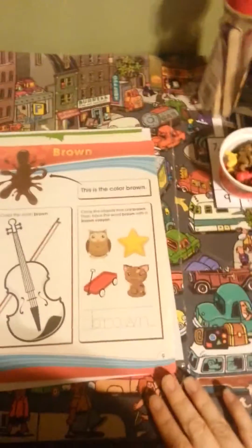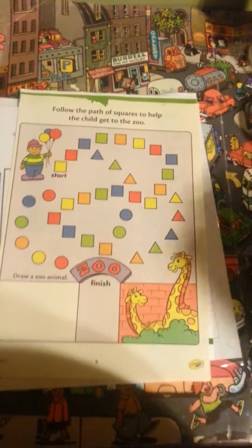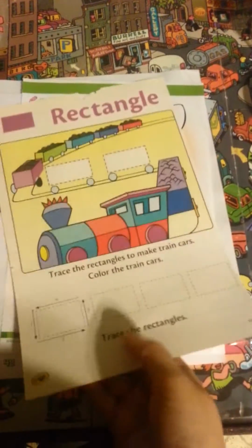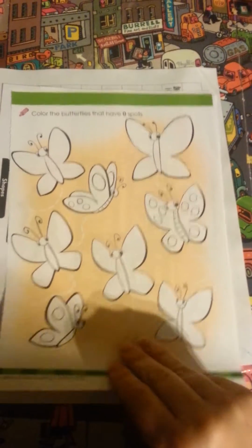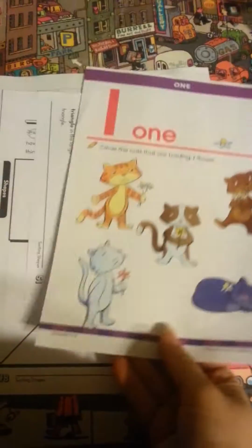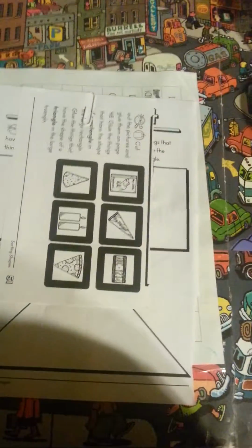His next subject is math. So for math, he has 5 worksheets to do. So he'll be doing the color brown, the color black. He's going to be doing a shape maze. I always make him do front and back, so he's going to do the rectangle tracing. He's going to color the butterflies that have 0 spots. And just doing the number 1 on the next side.